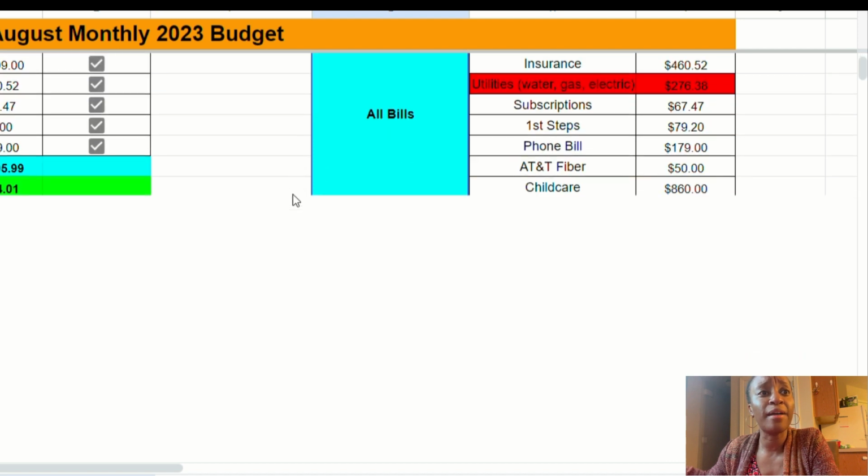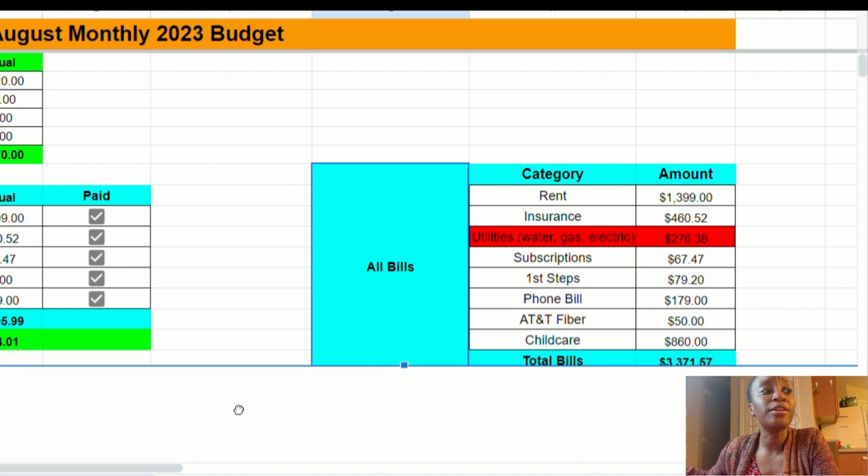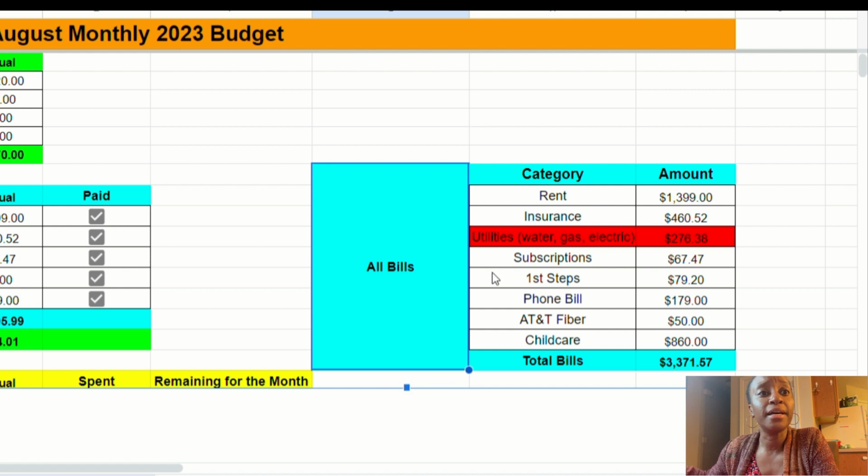As you can see over here in this area where it says all bills, I have listed out all of our different bills throughout the month. This actually does not include everything. It is literally just bills, because there are some things that come out of my husband's account, and I don't have debt listed here. If debt was listed here, it would be almost an extra $1,000 on this total. So rent, insurance, our water, gas, and electric, which does fluctuate but is around $276 or so. Our subscriptions, First Steps, which will be the total amount that I will owe for the past 3 months. Our phone bill, Google Fiber, AT&T Fiber, which actually comes out of my husband's money as well, and then childcare also comes out of my husband's money. So this is what our total is, but really add $1,000 and you have all the debt worked out.